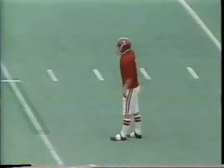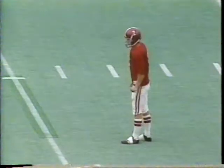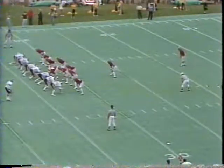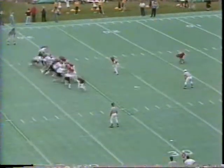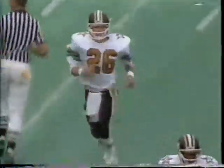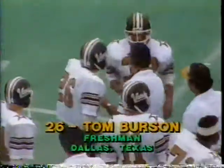Woody Humphrey coming on to punt. A year ago in a game against Wichita State, this fella kicked a 70-yarder. This year averaging 39 a punt. Towards this side of the field, very high but not deep. And the fair catch call made by Tom Burson at Vanderbilt's 40-yard line. He's another one of those freshmen we were talking about from Dallas, Texas.